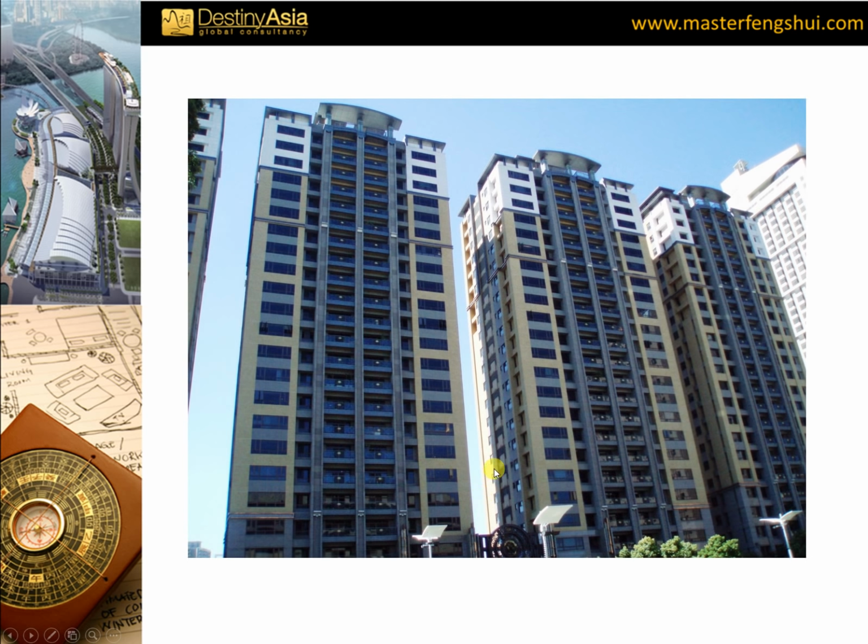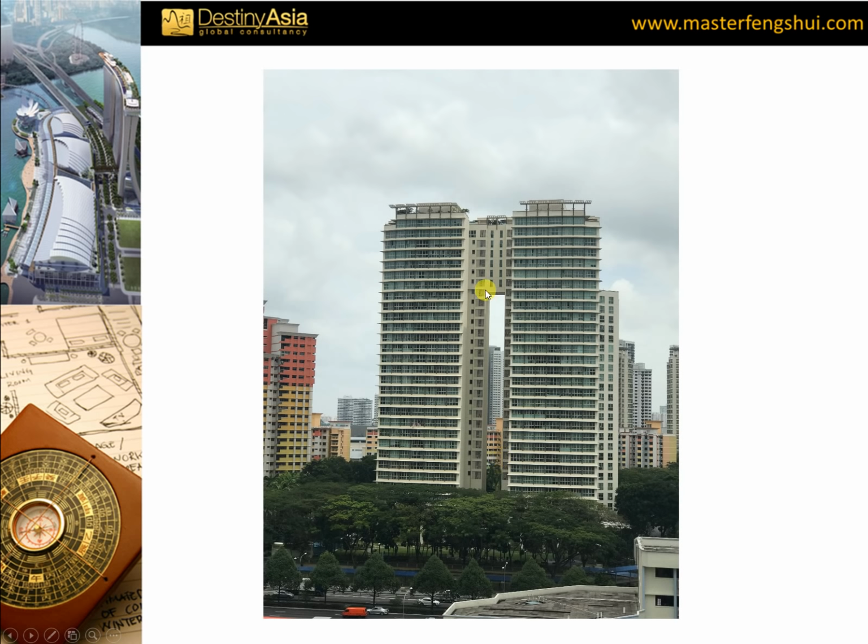Another example to show you the gaps here. People staying in this block, of course, nothing will happen to them. We are worried if we are staying directly opposite these wind gaps. So this is in the Balestier area. This is a wind gap. If your house is here and you are facing it, you will get the wind gap issue.